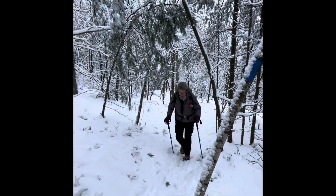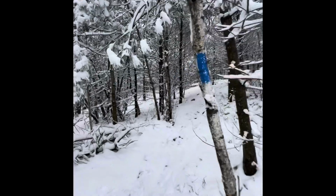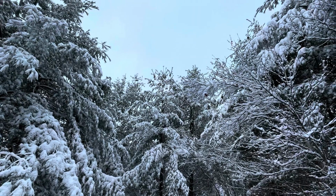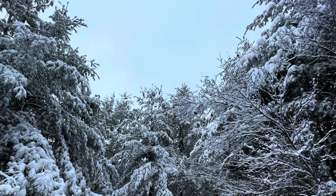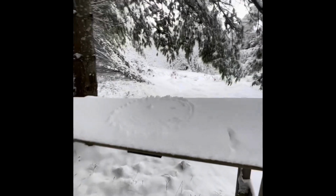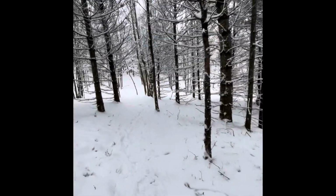You get a little more snow as we're getting higher here. It's very pretty on the trees. I just wanted to show it. Came across this little table, and someone put a smiley face in the snow on the table. It's a real winter wonderland.